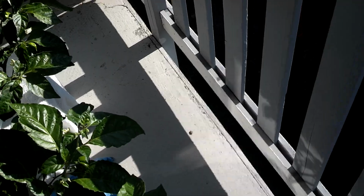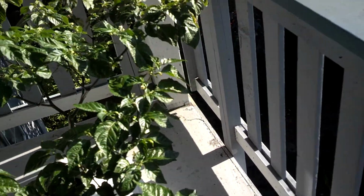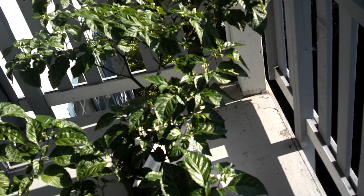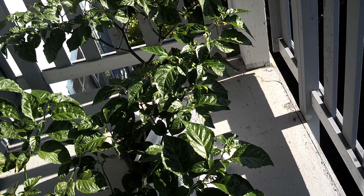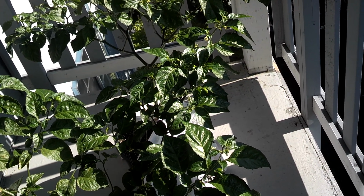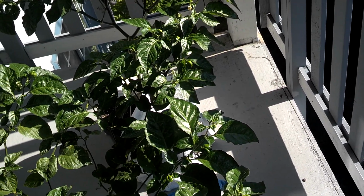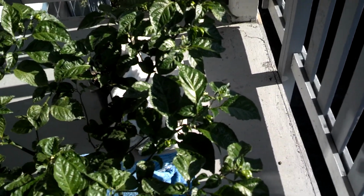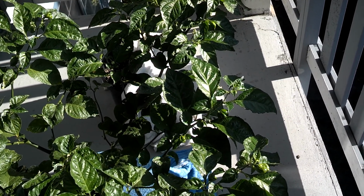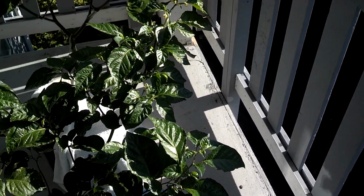And oh, there's a bee next to my plant there. Anyway, it's been ripe for like a month and a half now, and I ate the other one, and it was really hot. It was really hot, like probably I want to say an 11. It was as hot as my boot.